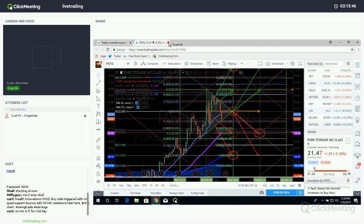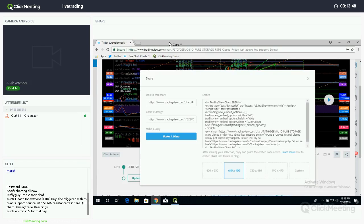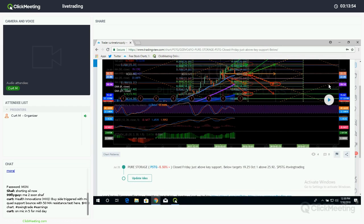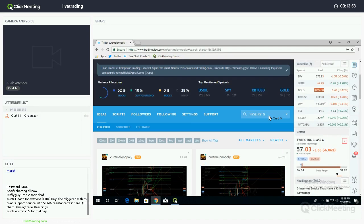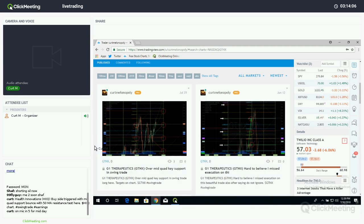Okay, PSTG, Pure Storage. That's what's going on with it. I'm going to have to really pick up the pace here. I keep promising every chart I'm going to look at that. G1 Therapeutics is next, GTHX. I'm in this one as a beautiful little swing. It got up into its resistance today. I got some nice trims in there. I put out an alert on the swing trading feed and the day trading feed.